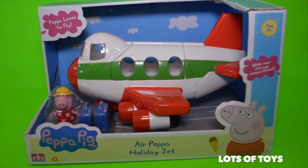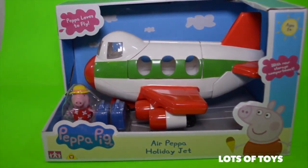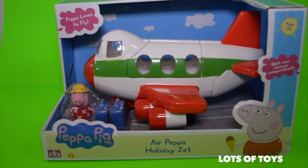All ready to go. Hi, kids. I'm back with another Peppa Pig set. This time we got Peppa Pig's airplane.